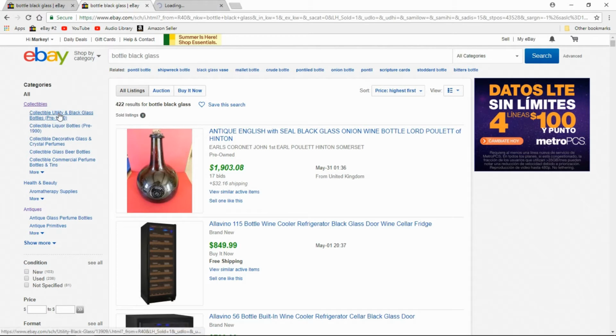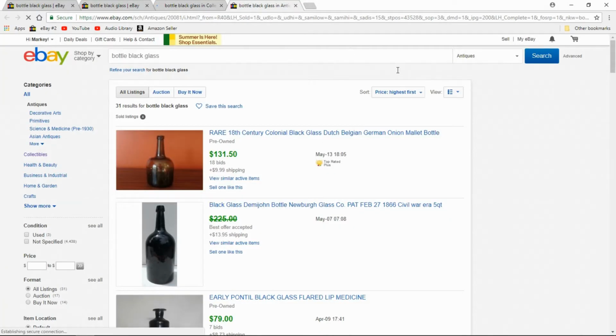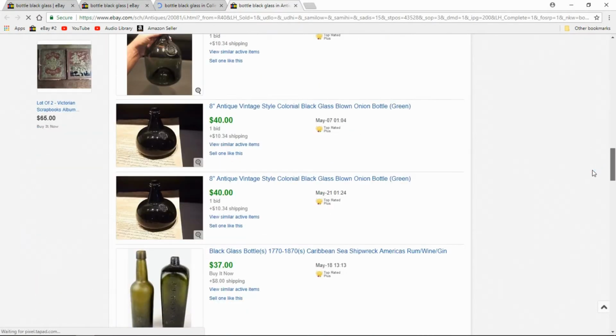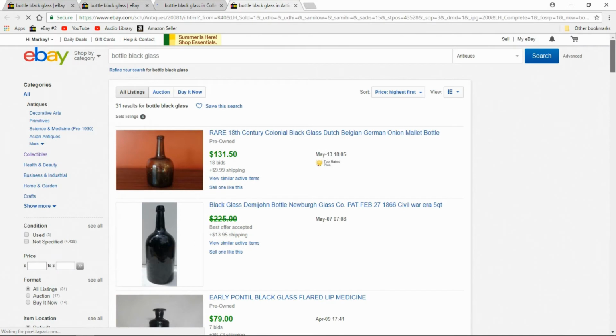I'll open up one for collectibles that's sold and one for antiques that's sold. And this kind of gives me a quick idea. And I bet you $1 million, most of them are probably going to be in one or the other. Or somebody could have even double listed some of these. Now you can see that these are all obviously sold, so we have no real good picture yet on what's going on.